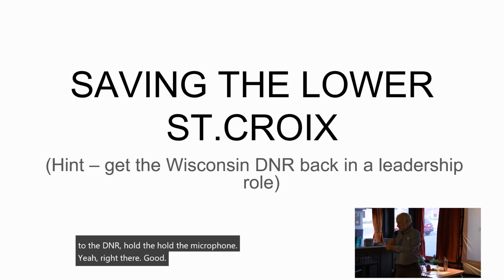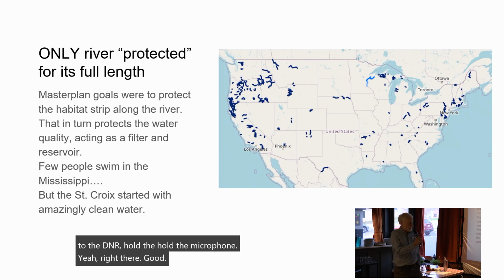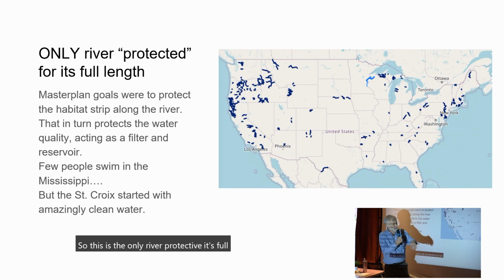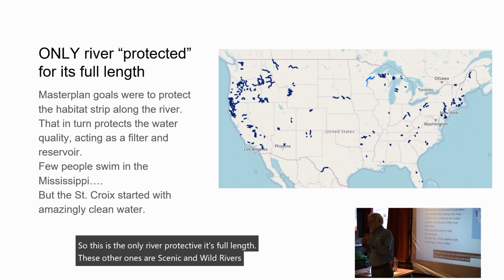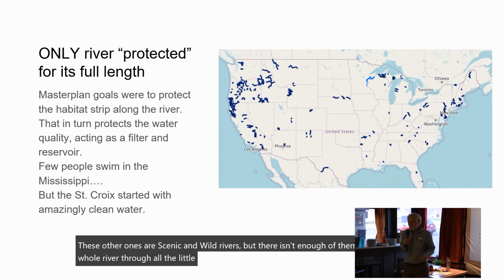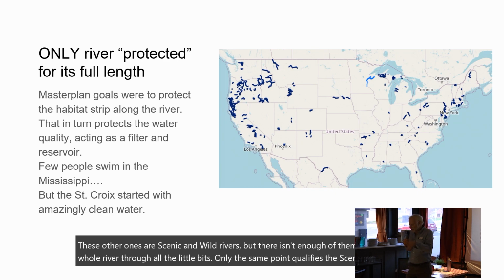Next one, please. This is the only river protected its full length, so protected in quotes. These other ones are scenic and wild rivers, but there isn't enough of them to protect the whole river. They're all little bits. Only the St. Croix qualifies as scenic and wild for its length, or with some qualifications.